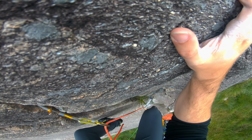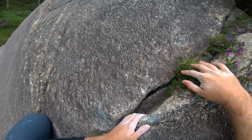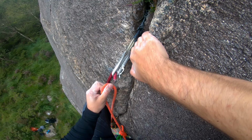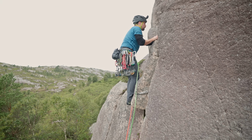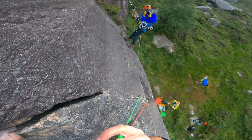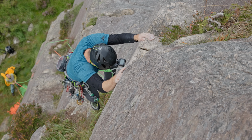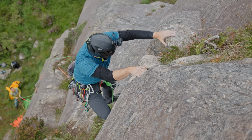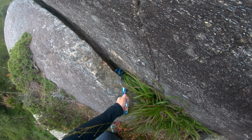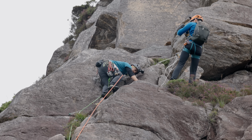Okay. What about a piece in there? Oh, I'm not far off the ground. Felt like I've been climbing for hours. After some cruisy climbing with plenty of gear, I was at the top of the pitch.